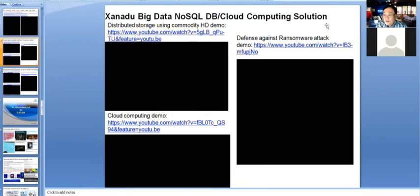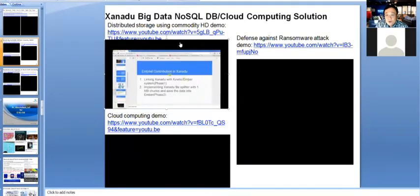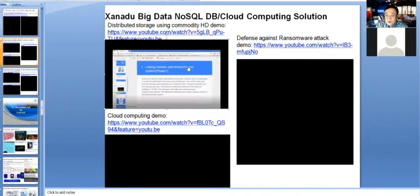One is defense against ransomware attacks. This is one example of what is used: Xanadu is a very high-performance and sophisticated database. It can even connect with commodity hardware systems. This is one example we did. This is just a typical hard drive you can buy in any market like Amazon. It is a storage system that is a commodity system. You don't need to buy very expensive servers.